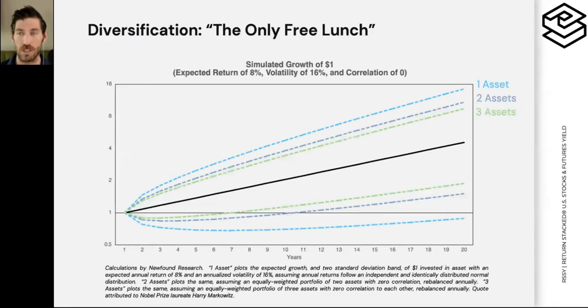What we think really makes return stacking so powerful is that it unlocks the one thing that people in this industry tend to agree on, which is that all else held equal, more diversification is better than less. If we can add more diversifiers to a portfolio, it not only has the potential to improve the certainty with which we achieve our outcomes, it might actually improve the outcomes themselves.